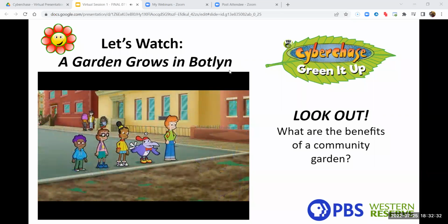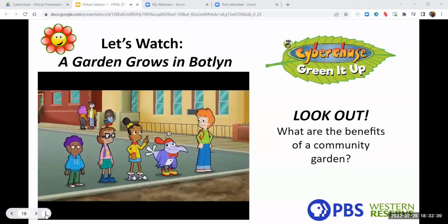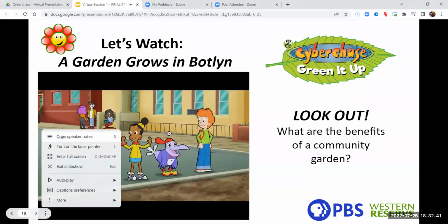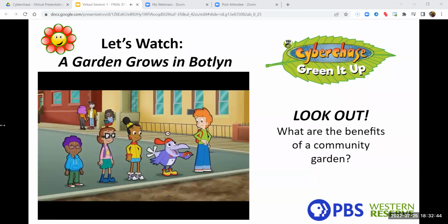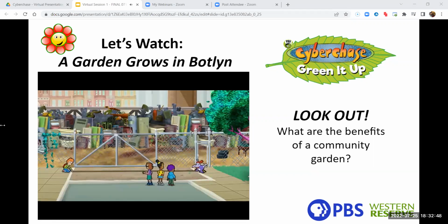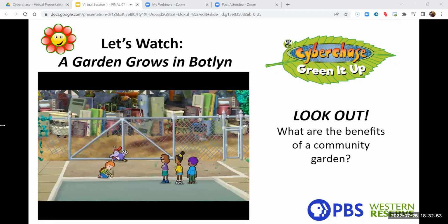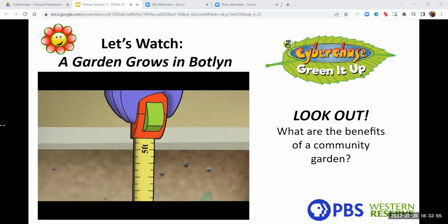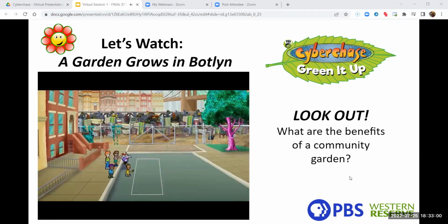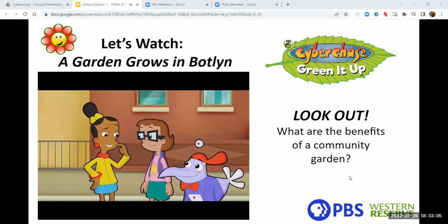So, how do we get this garden started? Oh, just a little planning, organization, and a diagram. First, we need to know just how much space we have to work with. Maddie, grab an end of this measuring tape. 20 cyber feet long and 5 cyber feet wide. One garden diagram, 20 by 5 cyber feet. Done. What's next? Figuring out how many flowers we need.